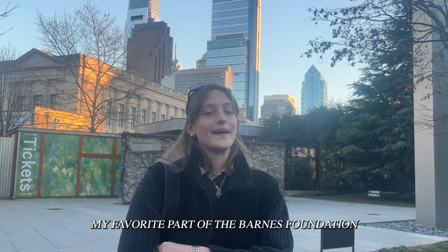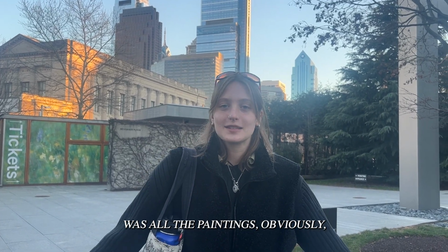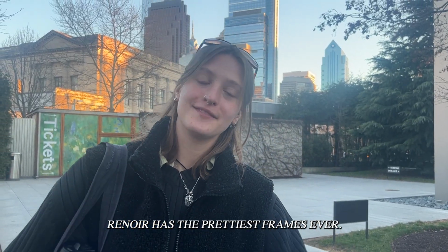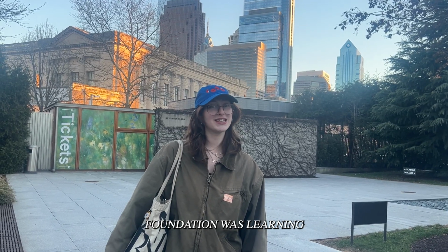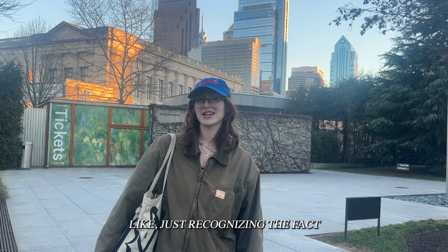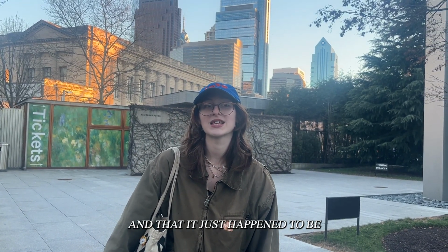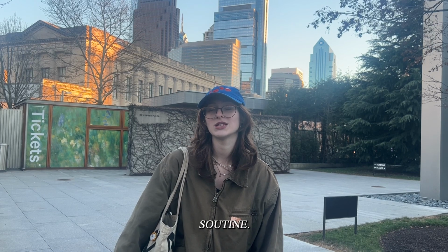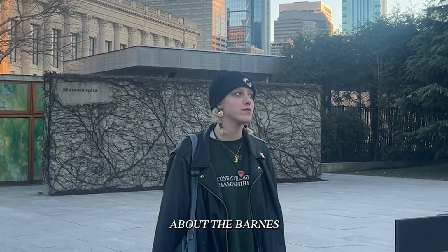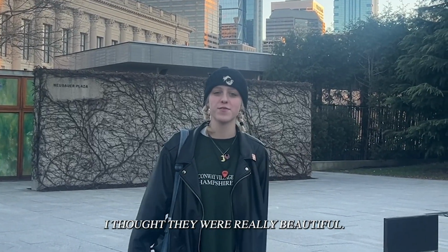My favorite part of the Barnes Foundation was all the paintings, obviously, but all the frames were so pretty. Renoir has the prettiest frames ever. My favorite part was learning something about Soutine, and also just recognizing the fact that that portrait is one that I've been looking at for years of my life, and that it just happened to be Soutine. And also the birds. My favorite part about the Barnes Foundation was the metal pieces on the wall. I thought they were really beautiful.